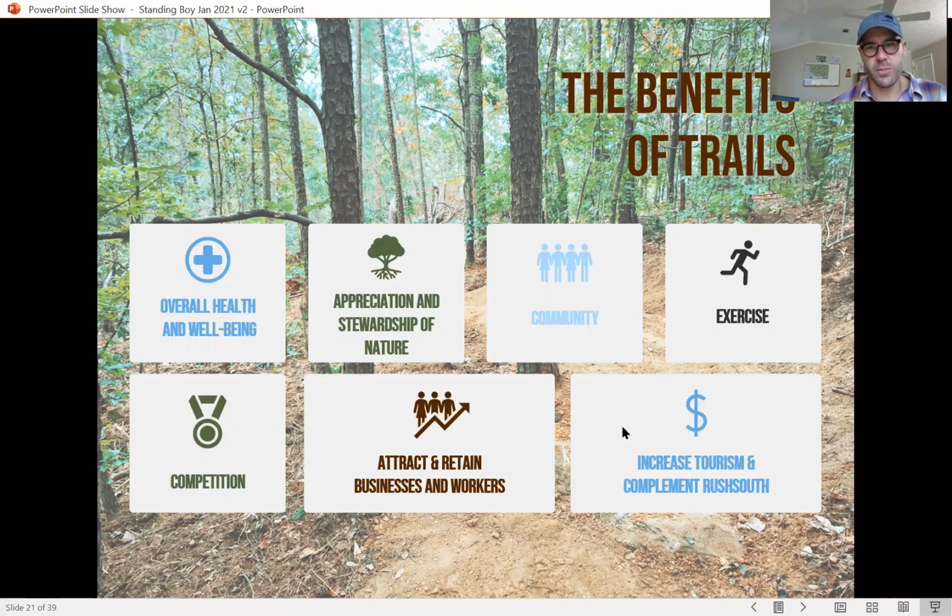These last two at the bottom right are key. When you think about attracting and retaining businesses and workers, you think about young professionals and some of the publicly traded corporate. Young Professionals is a program at the Chamber intended to attract young professionals. And a lot of these efforts that large employers are undertaking very much dovetail with those. And then once we get sufficient mileage built, and we're already seeing people from Tallahassee and parts of Alabama showing up, we're going to build enough trail to really make it worth their while. And we're going to start marketing. We're going to see more and more of that, and it's going to complement Whitewater in a big way.